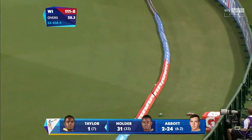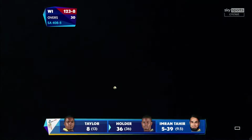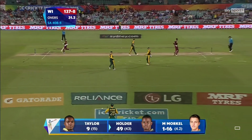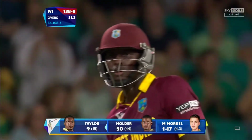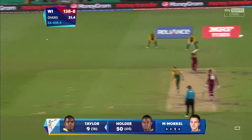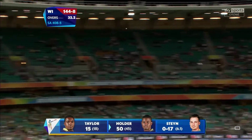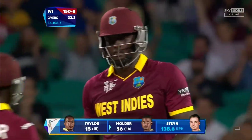Desperate run away for 4. A one-handed shot. Goes down the ground, and that'll go for 6 as well. Some good striking from Jason Holder. And that'll be 50 for Jason Holder. His first 50 in ODIs. Good shot by Jerome Taylor. Nice shot. That's a solid crunch. He's shown some power and some skill, Jason Holder, in this half-century today.